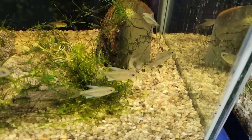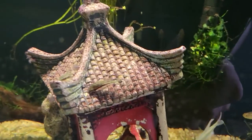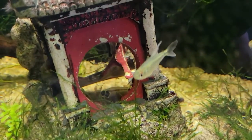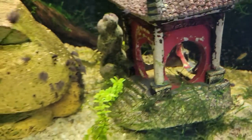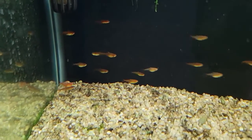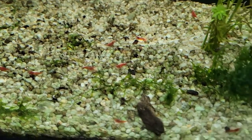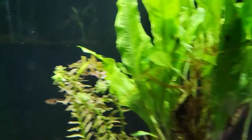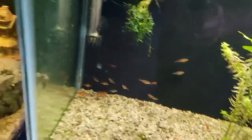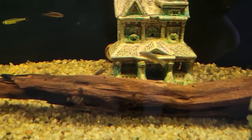We've got some diamond tetras, and some otocinclus, and some glass cats hiding. Over here we have some ember tetra, some red cherry shrimp down at the bottom, and there's also a few pork chop rasbora still. And over here we've got celestial pearl danios and neon green rasbora.